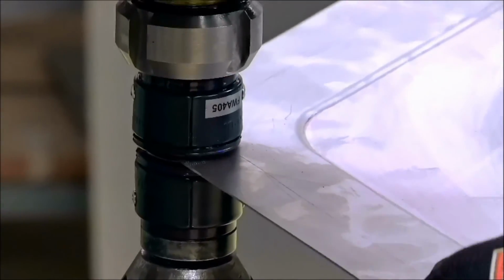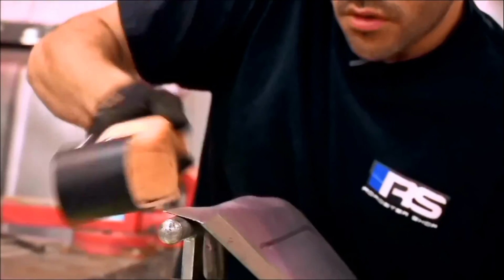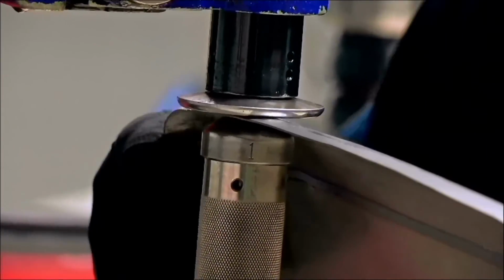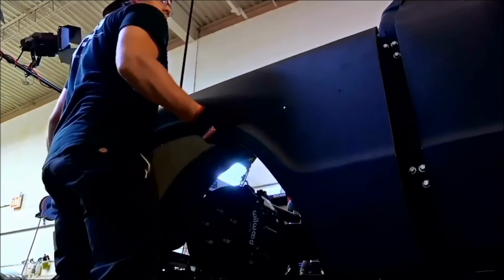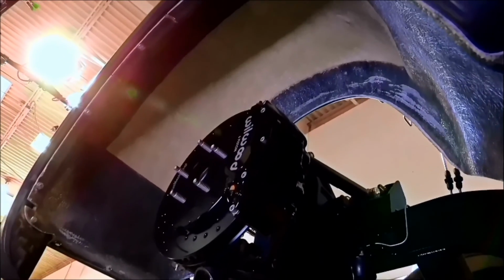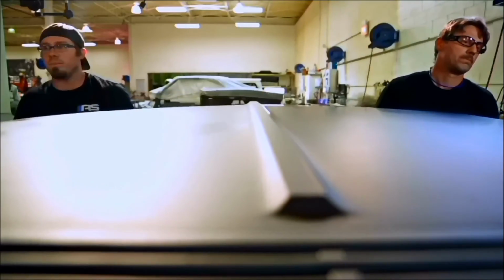The tubs are a little bit more complicated. There's easier ways of doing it, but the way we do it, it takes a fair amount of sheet metal shaping. So instead of just forming, bending, we're actually shrinking, stretching, planishing. Up front, part of the engine bay was cleared out to make way for larger wheelhouses to accommodate the larger tires. This meant other pieces like hood hinges needed to be rearranged.